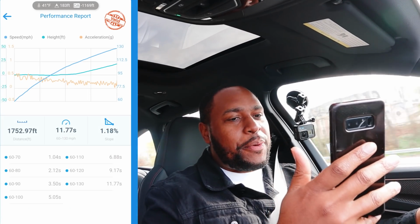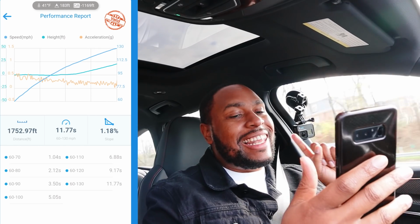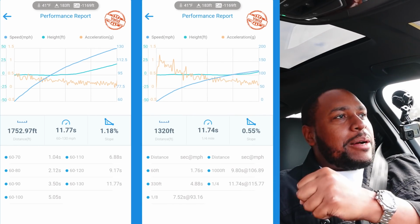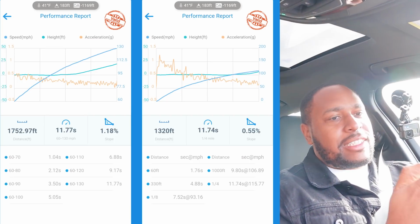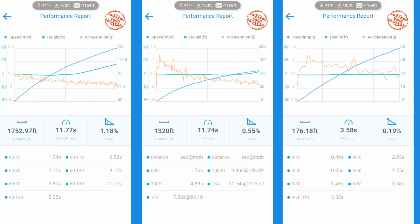That 130 for y'all. There we go, baby. That was quarter mile, 130, everything all in one. That was the best I could do for y'all. That's 100% the best I'm gonna get. And let's see what the numbers say. All right, so that was 60 to 130 in 11.7 seconds. Quarter mile in 11.74. Bro, do I know what I'm talking about? I said 11.6 or 11.7, right? 0 to 60 in 3.58.